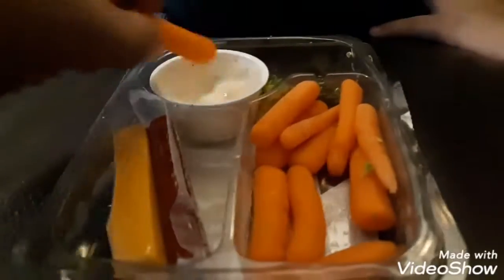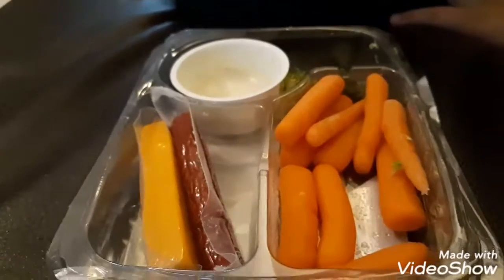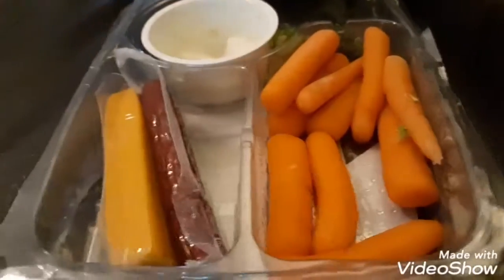I feel like the lighting was better with that. Can you turn on that light? Huh? The lighting was better with that. No, that doesn't.